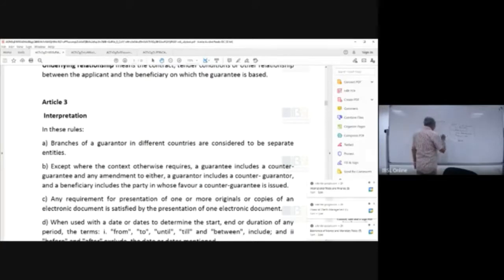HSBC Beijing. HSBC Colombo, HSBC Beijing, International Bank, only 2 branches in 2 different countries. Right? Then one can argue it's the same bank. No, it is not the same bank. Branches of a guarantor in different countries are considered as 2 different legal entities, right? They are separate.